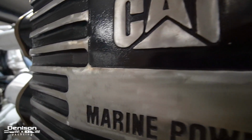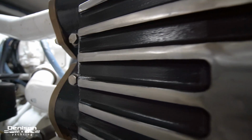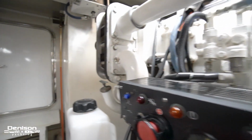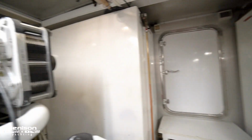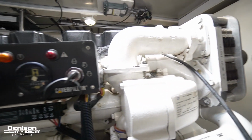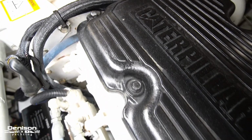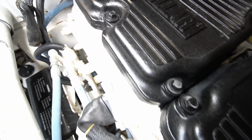The 64 also comes with an excellent air intake system which ensures the reliable Caterpillar 3406 engines get fresh, dry air. The engine room is nicely arranged for good access to all mechanical gear, and everything is well labelled.